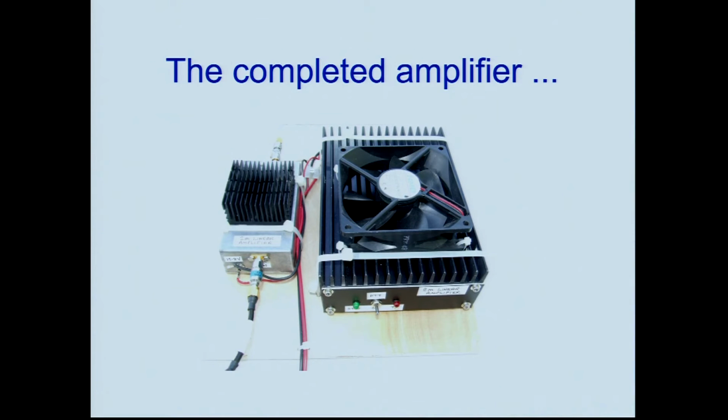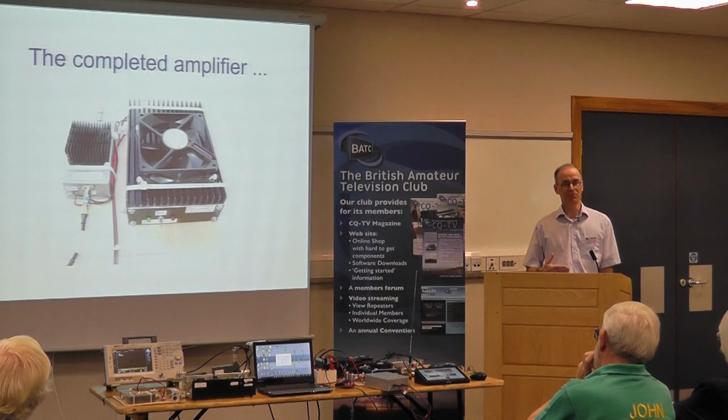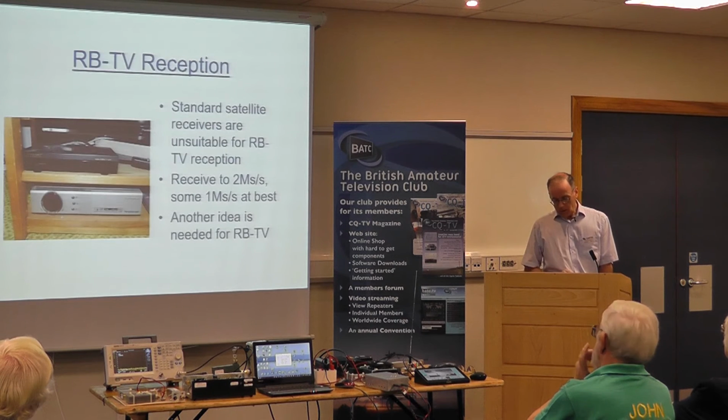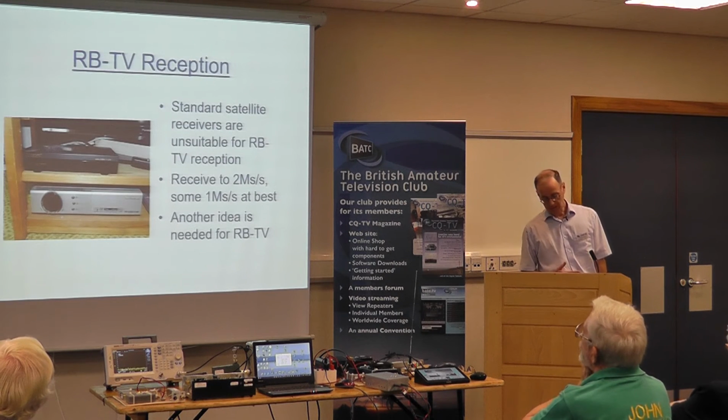I used the previous amplifier as a driver amplifier for it, but you don't probably need it. Because I built it, I used it, but I had to put quite a bit of attenuation between the stages to stop it overdriving. I think probably most people use these with a DaTV Express board without any other driver amplifiers. Moving on to reception.